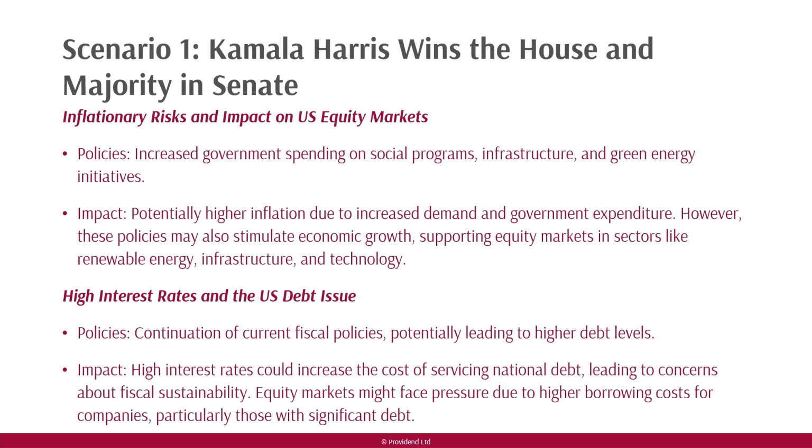Now, based on the policies, the impact could be that there will be continued increased government spending on social programs, infrastructure, and green energy initiatives. And these could potentially lead to higher inflation due to increased demand and government expenditure. However, these policies would of course stimulate growth and support equity markets in sectors like renewable energy, infrastructure, and technology. However, the continuation of fiscal policies can potentially lead to higher debt levels.